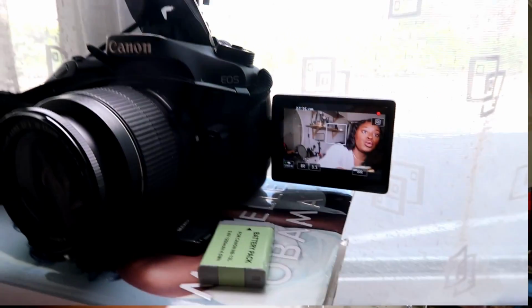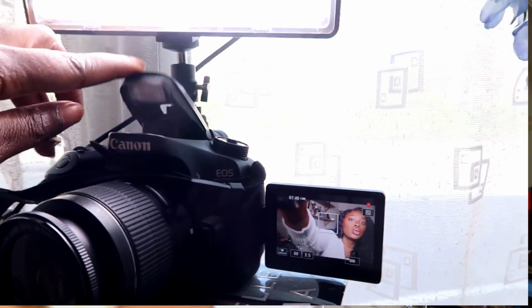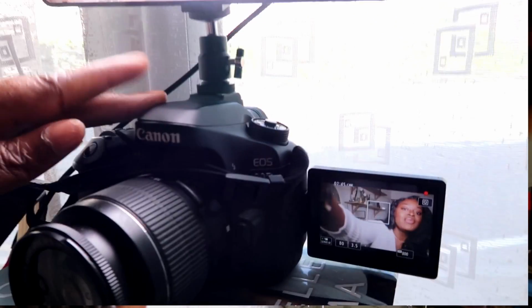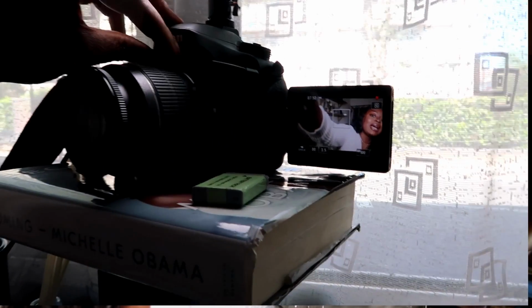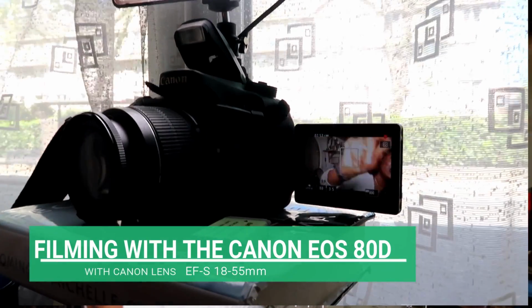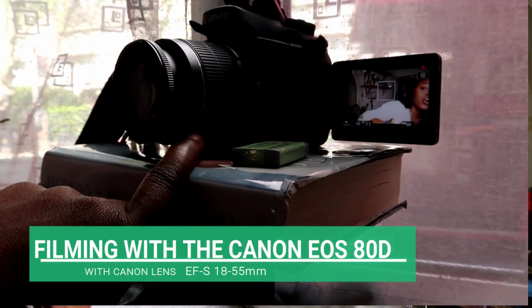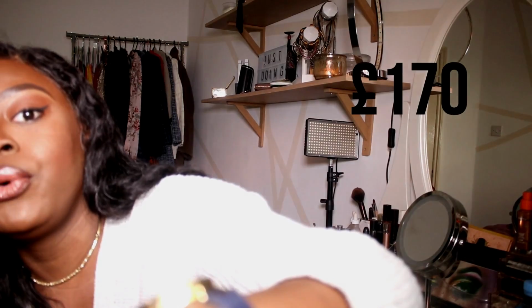You can see that the camera flips out, like I said, most cameras do, to the side, which is great when you're sitting down. It's not too bad because at the top you've got a good high quality flash. You can also slot your microphone into the stand where my lighting is, but I'm going to come on to my lighting in a second. And the main difference between this DSLR camera and my vlogging camera is that you can change the lens. So the lens you see on here is a standard Canon lens. I will link it in my description box, but as you can see on here, the video quality is amazing.